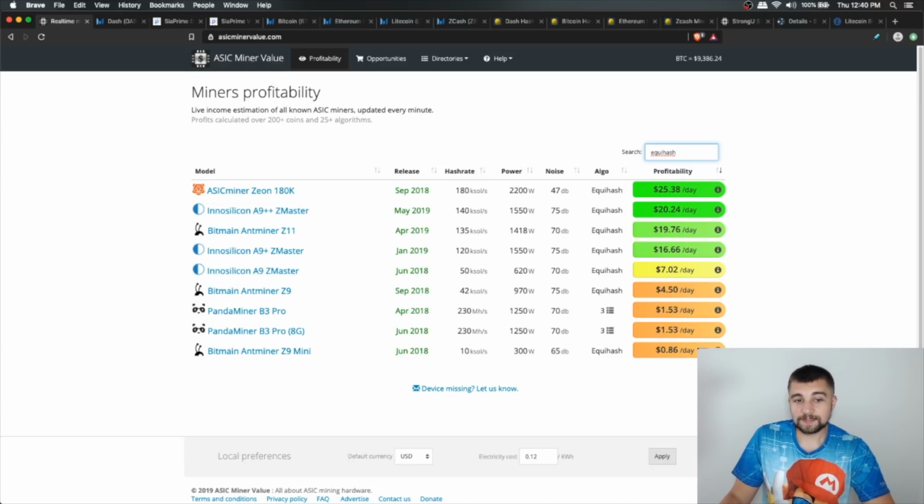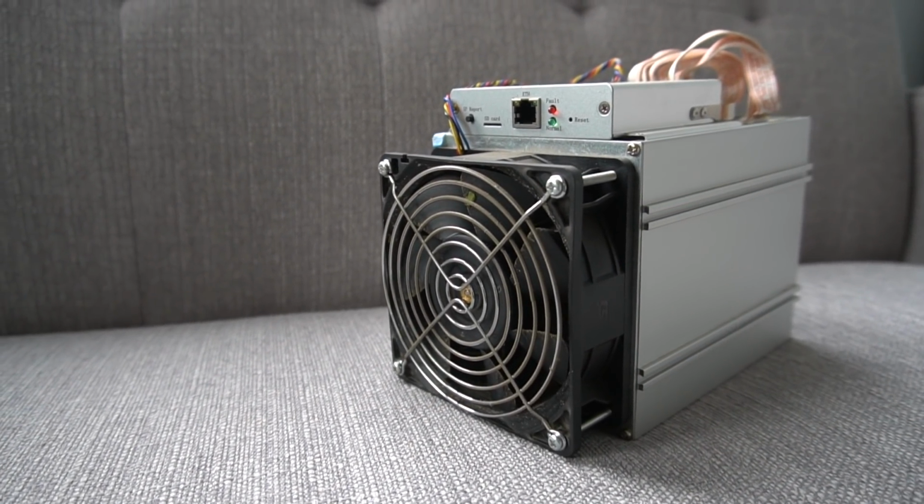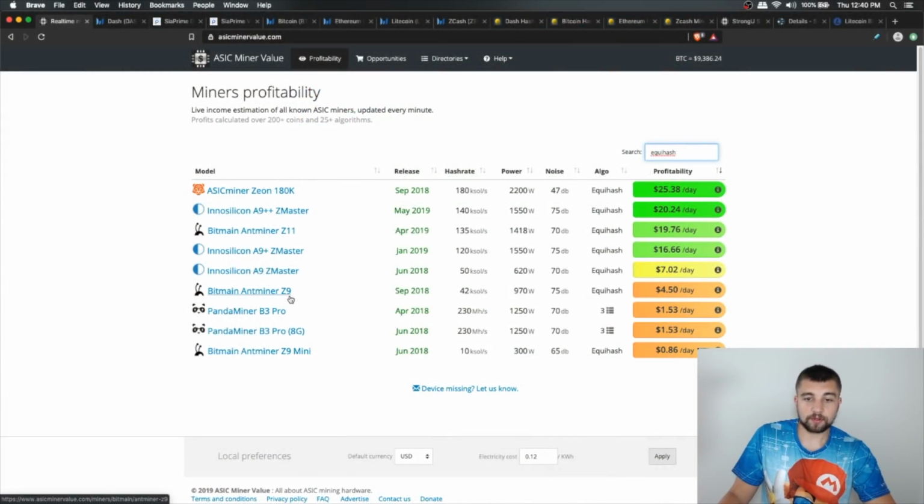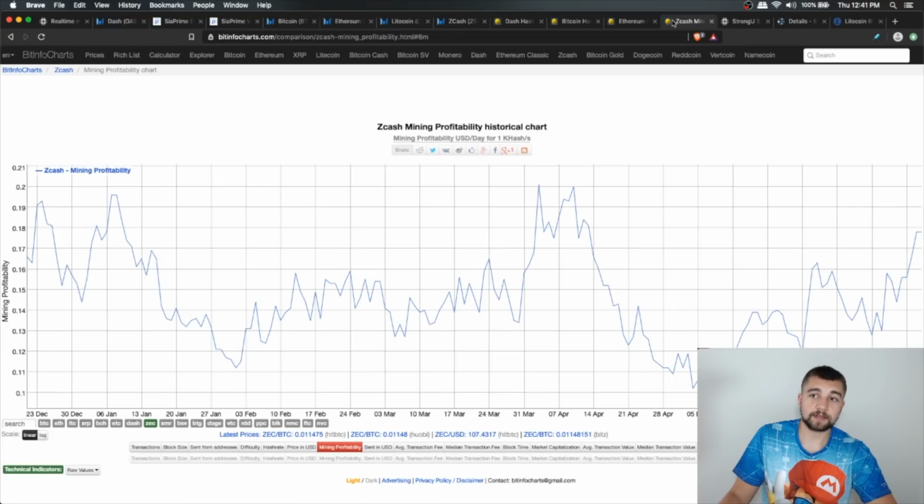So if I wanted to get into this, personally, I would be looking at trying to get into an A9++ or a Z11 at this point, because this other hardware is just kind of old. While the Z9s and the A9s definitely make money, they're on the lower tier of efficiency, and efficiency is the name of the game, especially if you have residential electric. Less of a factor if you are a mining farm.